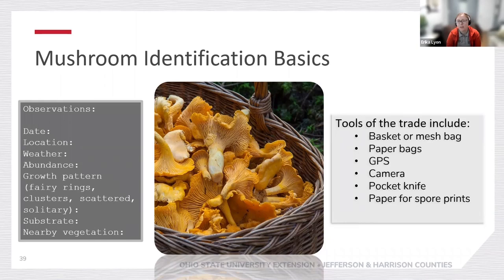Weather, of course, is important. Generally, if we get a lot of summer rains, then we can expect a flush of mushrooms to appear for many different species. Growth patterns: a lot of different mushrooms will produce fairy rings, or mushrooms that grow in circles in yards and lawns that we might notice. Sometimes we'll notice fairy rings in forested areas. They can also appear in clusters, scattered, or maybe you'll just find one mushroom out on its own. But noting those characteristics goes a long way towards identification.